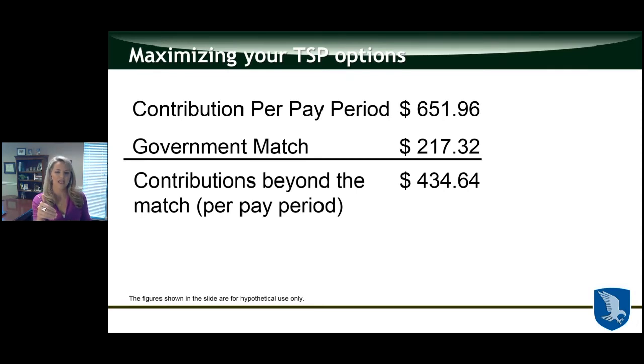So this is money that you're saving and you're not getting a match on, but you need to ask yourself, what's the purpose of this money? And I know you're like, Abby, that's a crazy question. What do you mean, what's the purpose of my money?